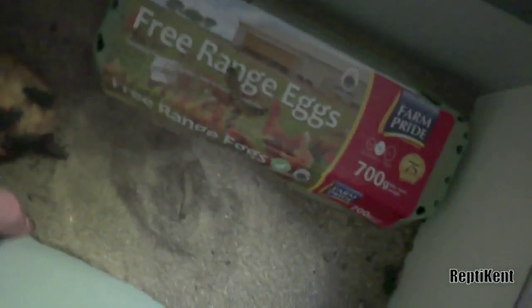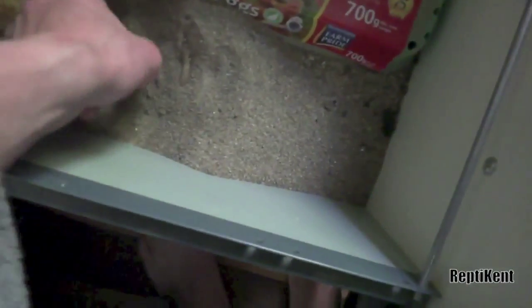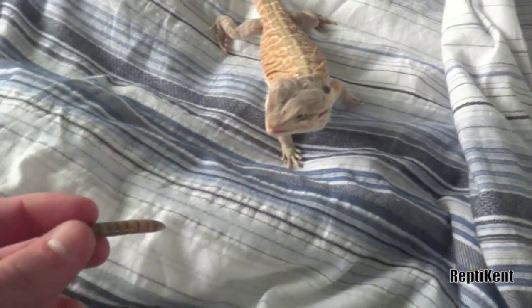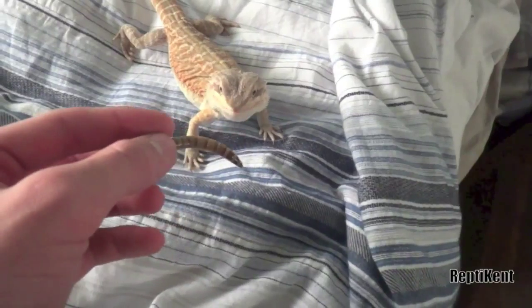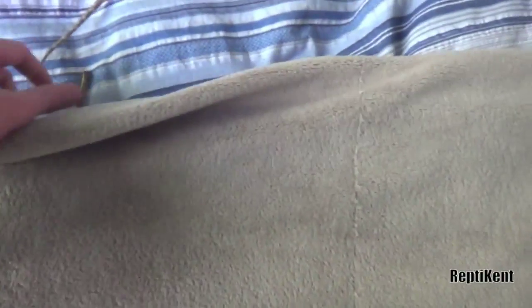There's one, there's two, what's the third, there's another one. Okay, so I reckon Ruby will get the first one. Maybe Ruby. Okay, Ruby's done. Just throw one out there. Where's that other one? Okay, I'll give Iggy one.